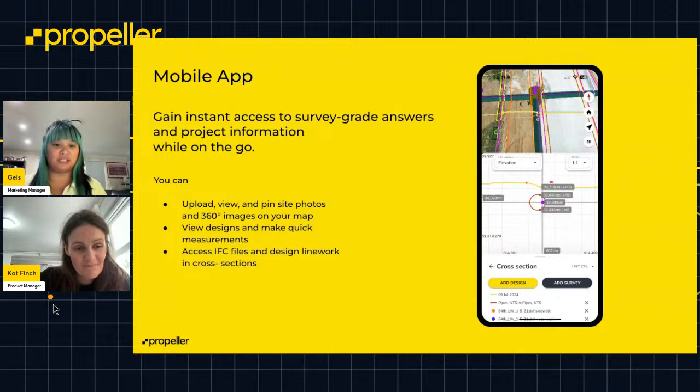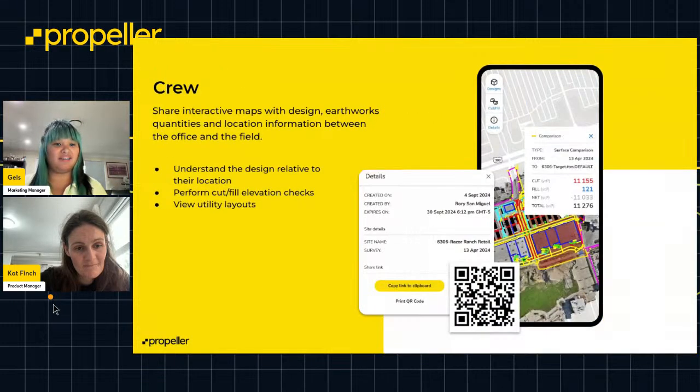And I think like Kat also mentioned, depending on how your workflow works, maybe a mobile app where you have a login, it's on the phone and all that stuff, works for your workflow, or maybe you need something more open, just to get to the information faster. So that leads to our next feature, which I'll invite Kat to talk a bit more about, which is Crew.